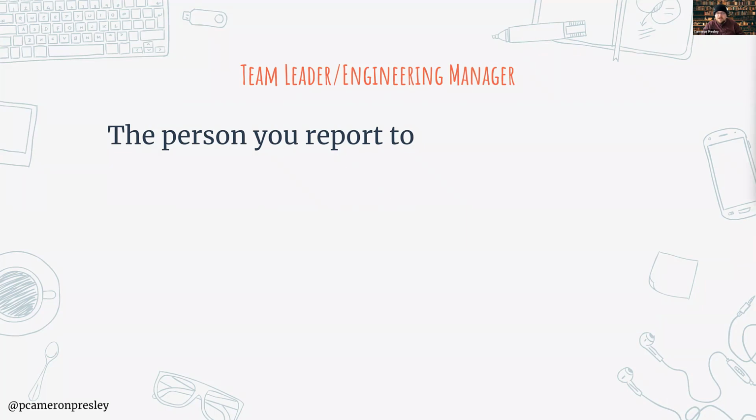The first person you're going to run into is your team lead, right? Some companies will call this your team lead. Some will call them your engineering manager, but most likely this is the person you report to. This is the person that's going to talk to you if you're doing great, not doing great, performance, all that fun. They're also going to be the one to help you set your priorities. So they're going to tell you, like, hey, Cameron, I'm going to need you to work on these things, right?